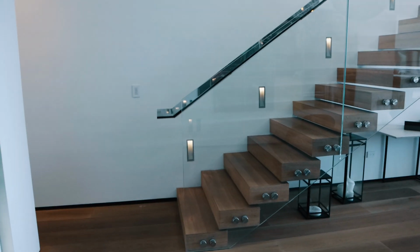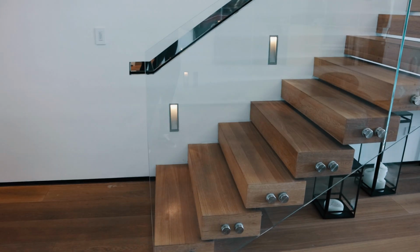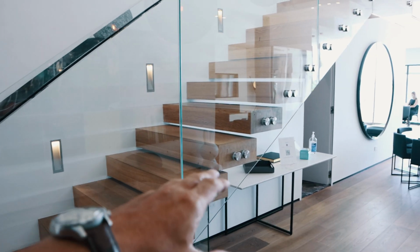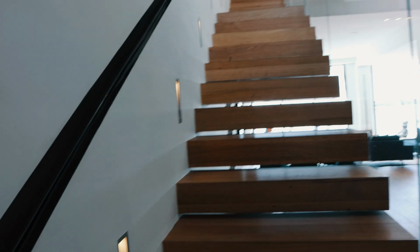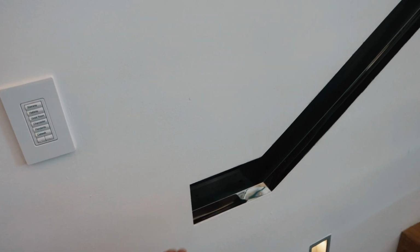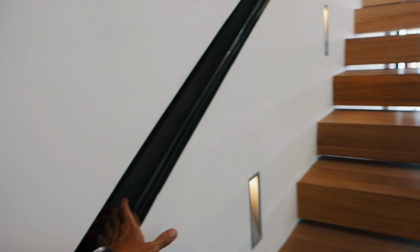You have hardwood flooring throughout the house. You have the floating baseboard here, so that's a different detail. Also, this staircase, also the floating staircase, you have several elements. Look how they did the handrails here. It's built into the wall, which is super nice because usually it's out and takes a lot of space from the actual staircase. And on this example here, they made it built in. That's a very clever solution.